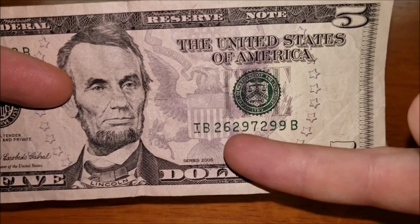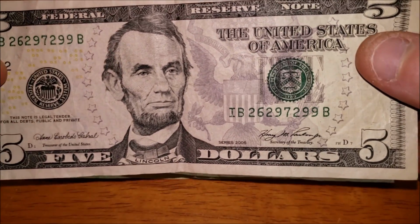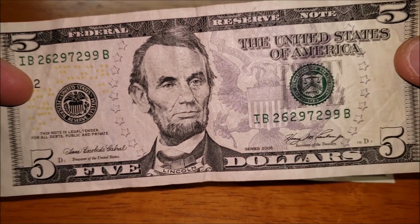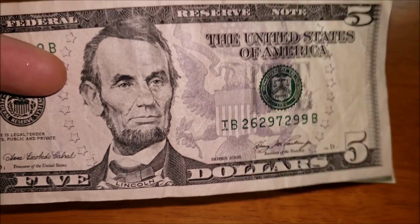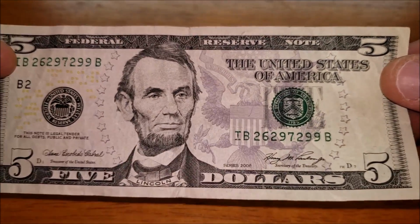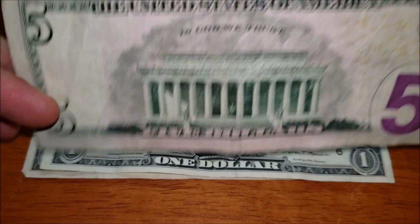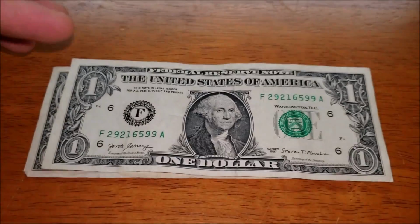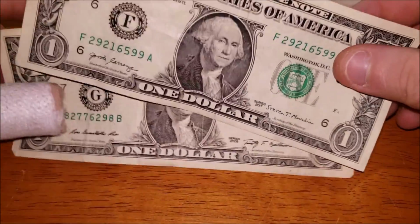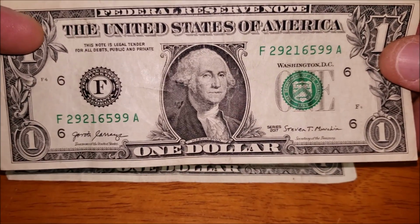I wish that we would have had another 2, 7, or 9 here instead of a 6, to make it a trinary note. Then it would have been a little bit better. Series 2006, so a little bit older, but a very light lack of ink across the serial numbers there. Nothing on the back, but I am going to set that aside along with that star note we held on to. Down to the last 2, so we're getting down to the nitty-gritty.